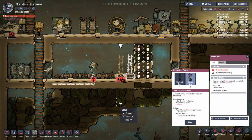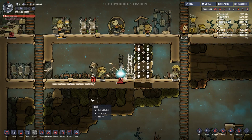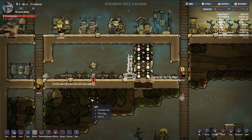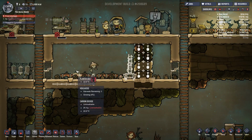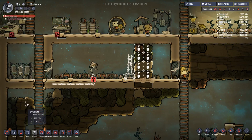Because I don't want this one being crowded. So that's what we're going to do. Guys in here, what are you doing? Are you digging? Digging is the word I was looking for. I need some bigger batteries as well. Research complete. That's gas pipes and stuff, isn't it?